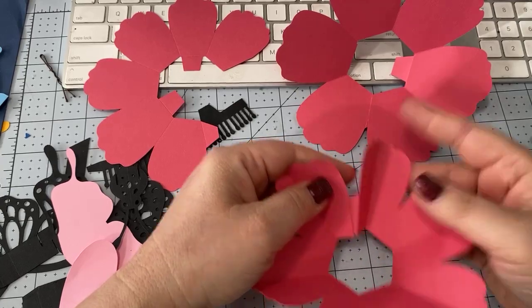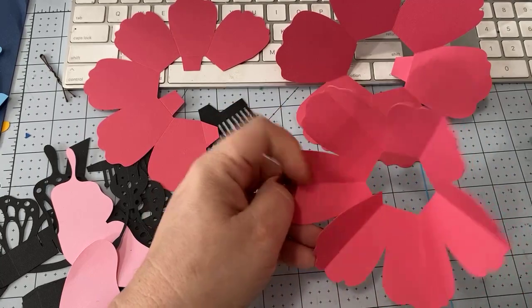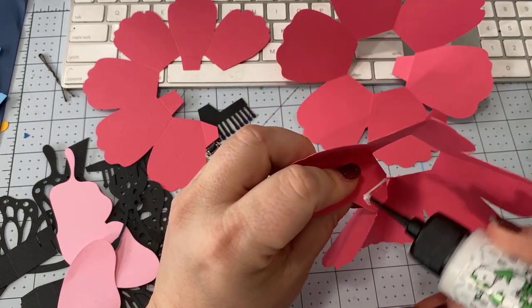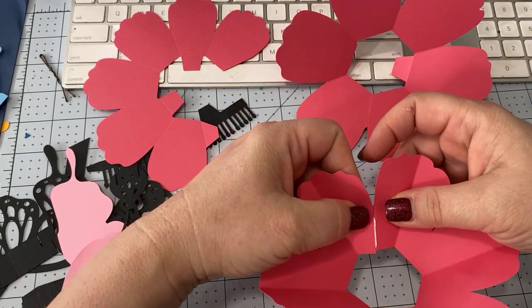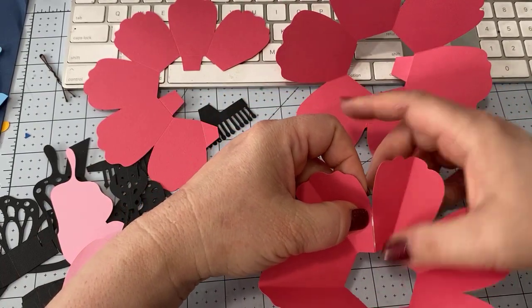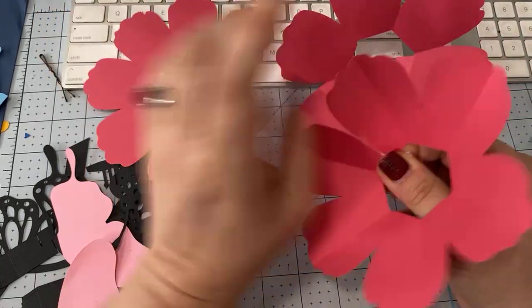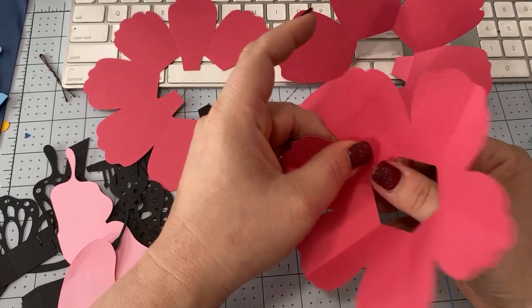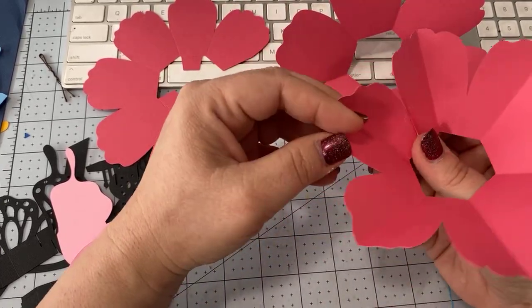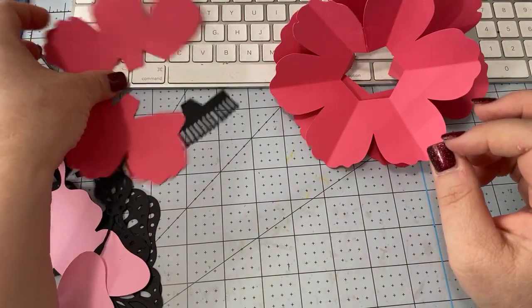All right, so here is where we're going to connect. So let's get a little bit of glue on there. I put a little too much glue. All right.